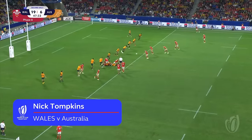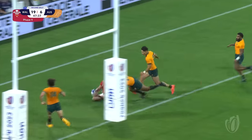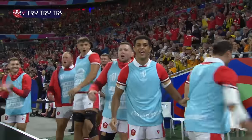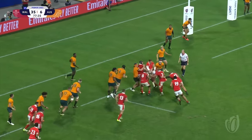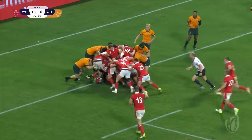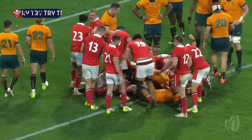Still more ball for Wales. Trying to find the creaks and the cracks in this Australian line. The kick is clever. The bounce is excellent. The chase is brilliant. And Nick Tompkins gets the try for Wales. Another great lineout throw, a well organised drive, and they're going to crash over the line here. Wales, another try to seal the deal, put a bow on it.